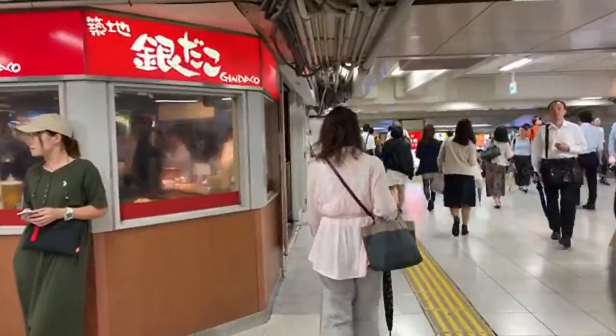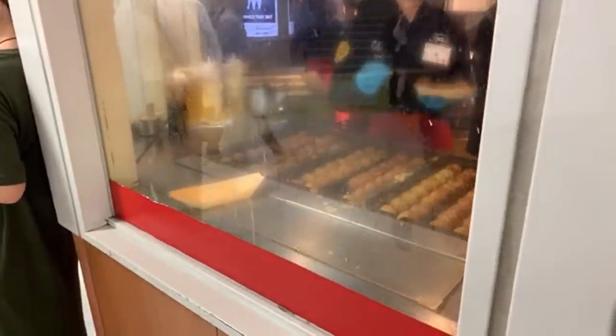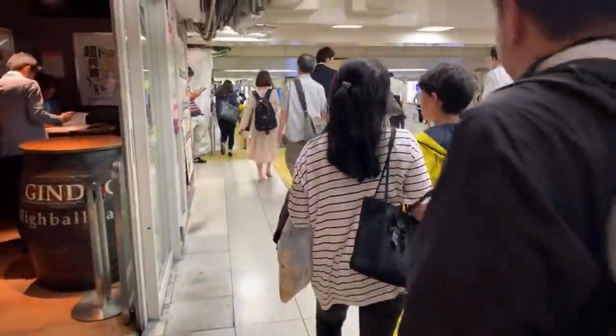All right, so let's go. Wow, they got some takoyaki going on here behind these very greasy windows. Looks good, Gintakyo, one of the chains.